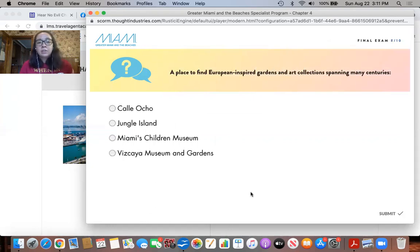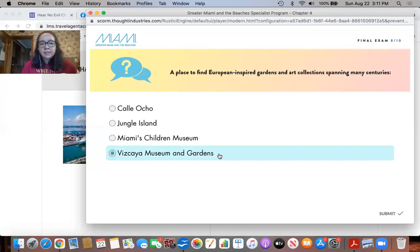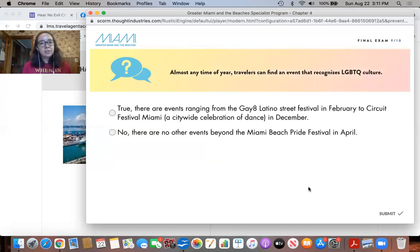A place to find European-inspired gardens and art collections spanning many centuries is Calle Ocho, Jungle Island, Miami's Children Museum, or the Vizcaya Museum and Gardens. Yeah, I think if it's asking for gardens, we should pick the one that has gardens in it. Okay. Cool. All right, last two.